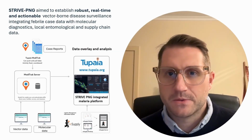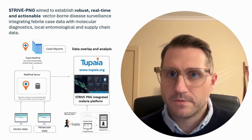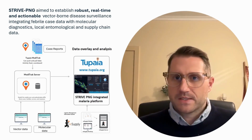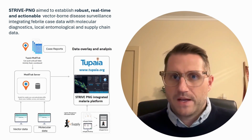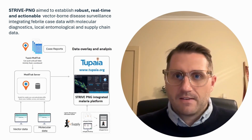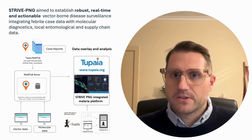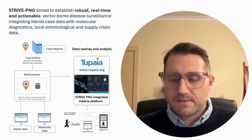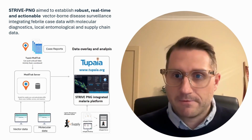STRIVE PNG aims to establish and develop a robust, real-time and actionable vector-borne disease surveillance system, which looks to integrate febrile illness case data with molecular diagnostics, local entomological data, and supply chain data. And for that need, across the capacity to integrate multiple different data sources, the STRIVE PNG project made the decision to partner with Tupaya as our data integration and visualization platform.